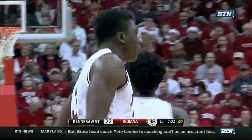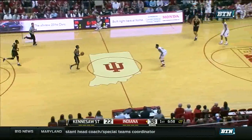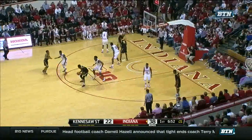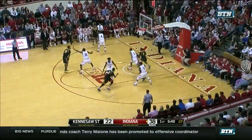That's the high school coach head scratcher right there. It's one of those things, never save the ball under your own basket. Well, that's why. Unless it's obvious, unless you see your man right there. Bryant has 14 of Indiana's 38.